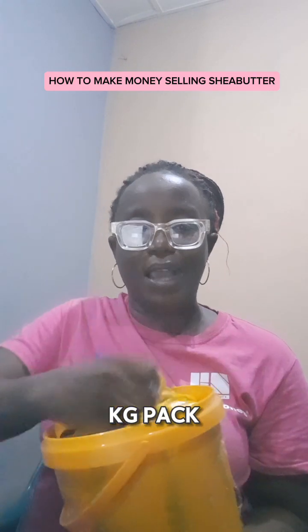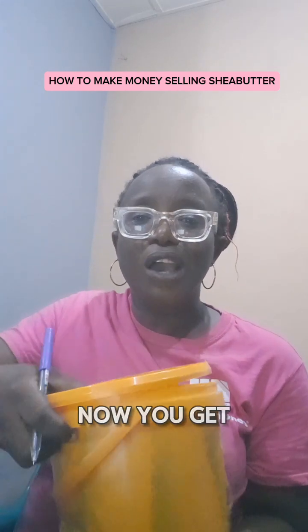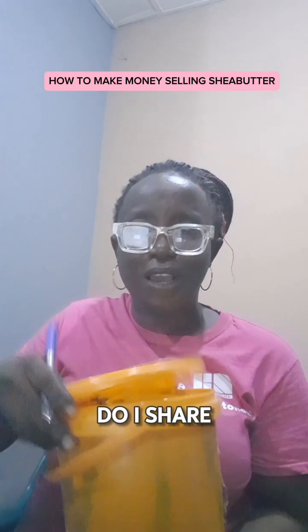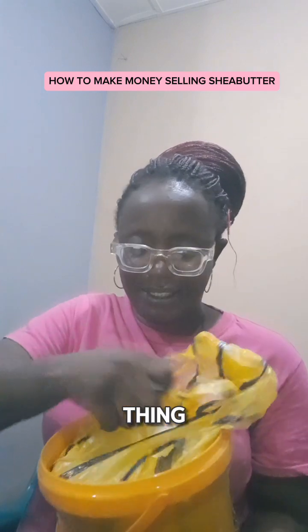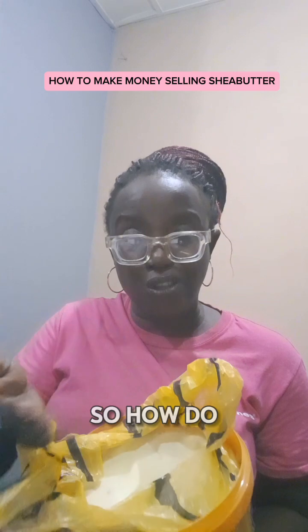Now, this 3 kg pack, not everybody wants to buy this, because this is for wholesale. So now you get smaller containers and share this into them. But how do I share this solid thing? How will I share it?